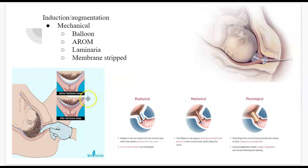They will also do something called stripping the membranes, okay? They will put their finger into the cervix, get through the cervix into the lower uterine segment, and then they will separate the membrane, the bag, from the tissue there. That mechanical manipulation creates prostaglandins and actually makes the cervix get going. All right, so that helps as well. Here you see before the membrane sweep, we have a very well intact membrane. And then once we create that space, the body goes, oh, okay, maybe I should be in labor, and so it starts to get in there. The other thing we can do, like we talked about, is rupture the membranes, which will get rid of that little pocket of fluid, allow the baby's head to come down onto the cervix, and then creates that pressure there.